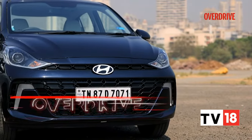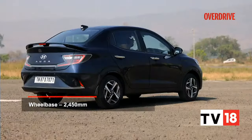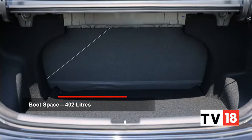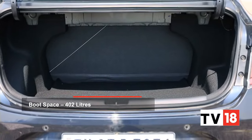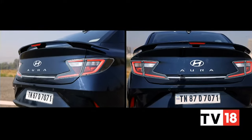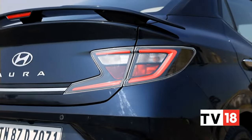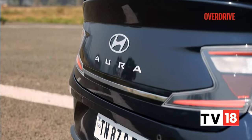The facelifted Aura remains the same aside from this. So like before, there is some finesse to the glass house, although the fairly large 402-litre boot could have been integrated better. The distinct factory-fitted spoiler remains, as do those large tail lamps. As with the front, you now get the crisper 2D badging here too.